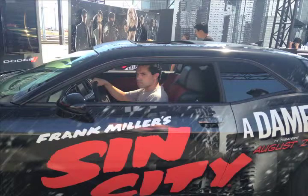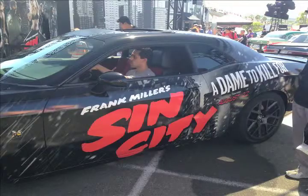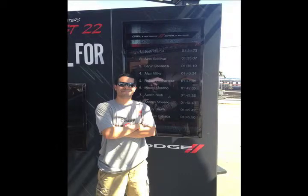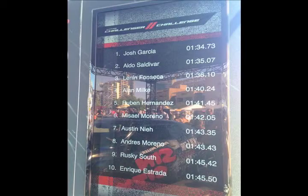Then we have the Sin City car. There was a contest. We had to drive this thing, or we didn't actually drive it. It was like an arcade machine. There was a big screen in front of the car, and we had to step on it and record the fastest time. I think the winner would win a ticket to the premiere of Sin City, the sequel. And there's me in first place because I got first place. But actually, I didn't win the contest. Someone else came and took my place later on. But isn't it cool to see me in first place for a little while?